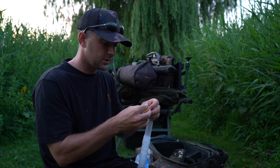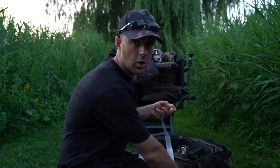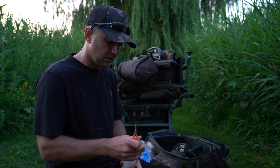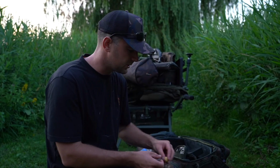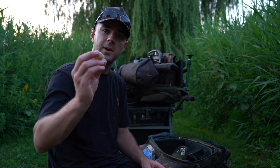Now, different this lake to the back lake that we fished before. This lake has got a lot of silverfish in. We've seen that when we're stalking. You throw any bait in, they're on it straight away. So putting a couple of grains of corn wouldn't be an option. So I made a few up in true Blue Peter fashion. These are going to be my hook baits.